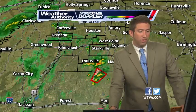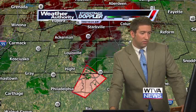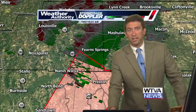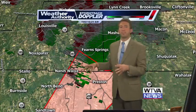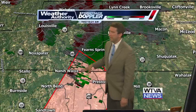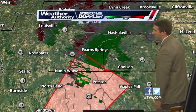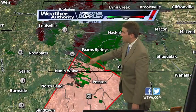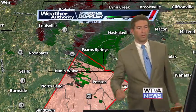Now, let's zoom in once again. We're going to look at the velocity on radar. As this continues to track to the north, the rotation is going to go with it. Nanawaya, that's probably going to be just to your southeast. Basically, we're looking at this rotation directly over where Neshoba and Kemper County meet. It's not far from Noxubee County. It's actually just to the west of Golson there. That would track it up Highway 397, right along that county line just to the south of Fern Springs.